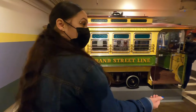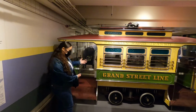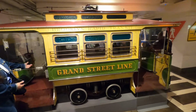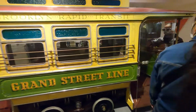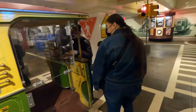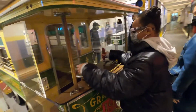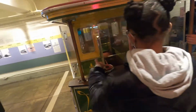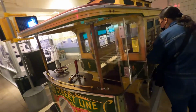Oh, here we have the Grand Street Line. Welcome aboard, everybody. Oh, only could fit two people at a time. This was like the Lamborghini of trains back then. What? This is so cool. How small it is. Look how small it is. It's a baby train.